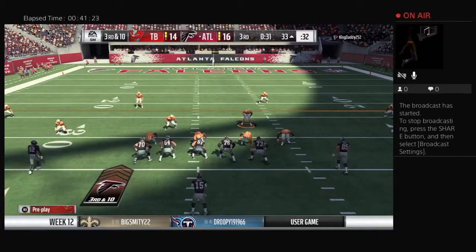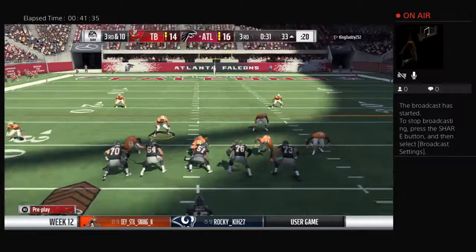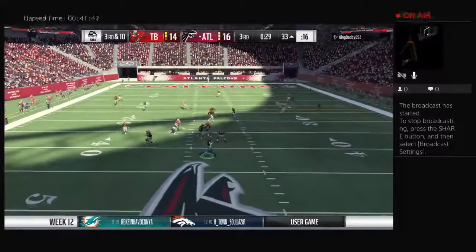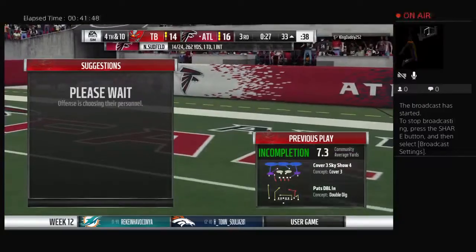Here we go now. No. Check. Patriot. And the back goes into motion. Set. Now back to throw. It's incomplete. Took a shot, couldn't connect.